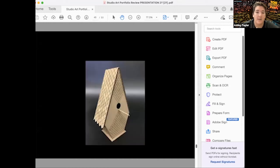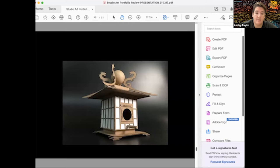In 3D design, you have very specific things that you should include, and that should include the representational, abstraction, and non-representational pieces that you first did, or your very first assignments. That representational piece should really demonstrate a realistic look as well as an attention to detail and craftsmanship.